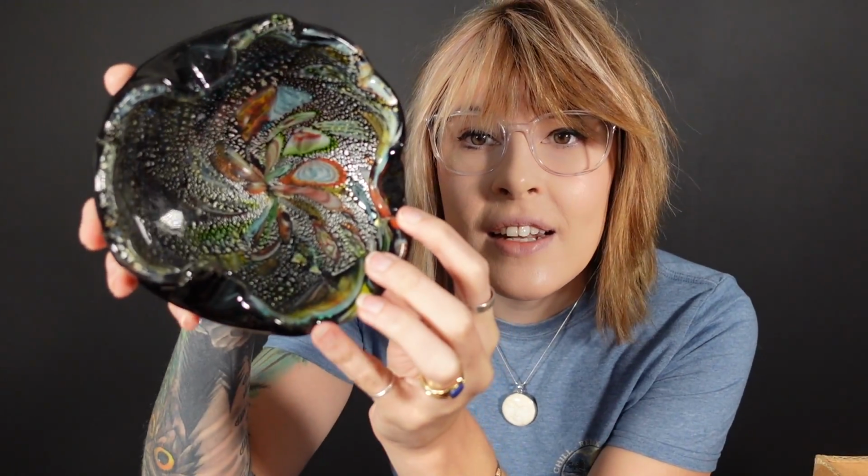Another one. This one is mostly black, dark amethyst glass, and it's got silver argento in there. Beautiful.